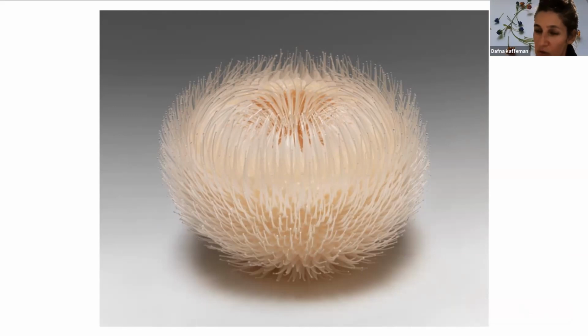So yes, I do drawings a lot before I start working with the glass. It's a very important part of the process. And I started working at the Jerusalem Printing Workshop, I think, about 8 years ago almost.